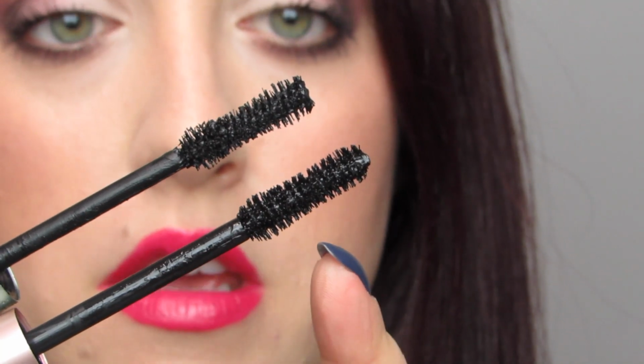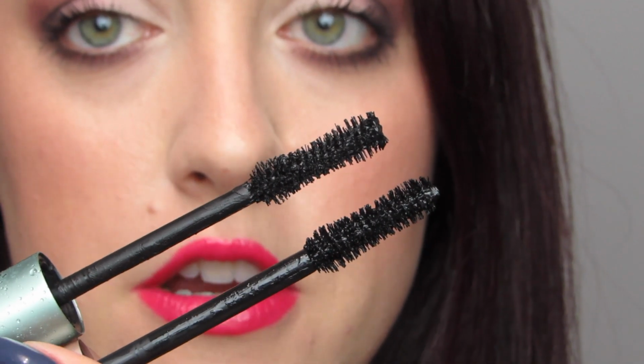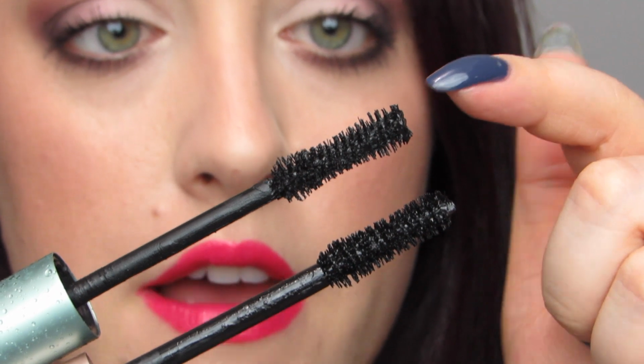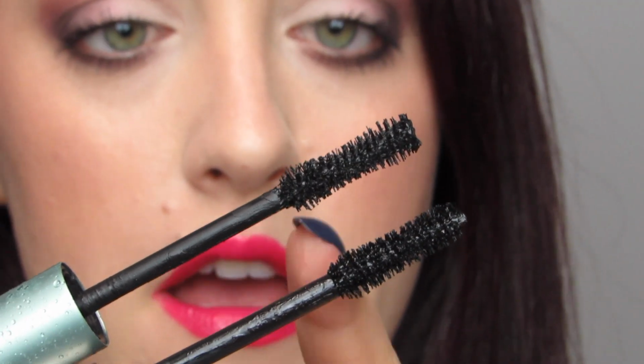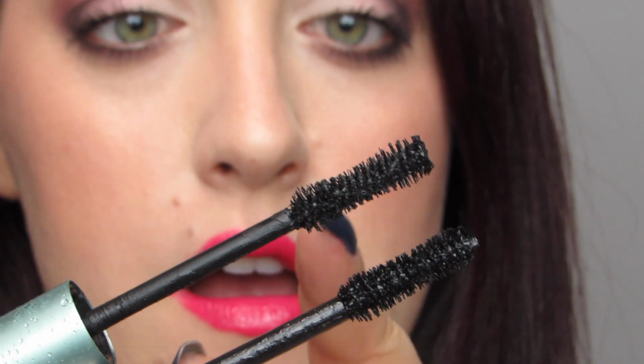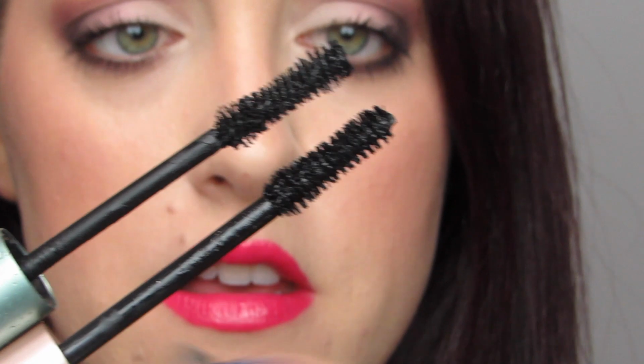So the one on the bottom is the Lash Paradise, and then this one at the top is the Better Than Sex mascara. You can see that the top one has a little bit more of a curve, so you can see that little bit of an indent here, and there's just a little bit more thickness in the brush at the bottom compared to the Lash Paradise one.